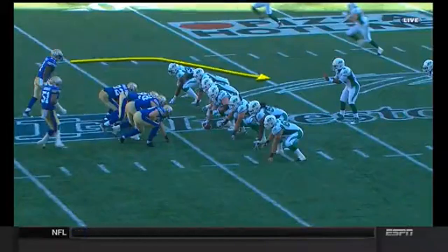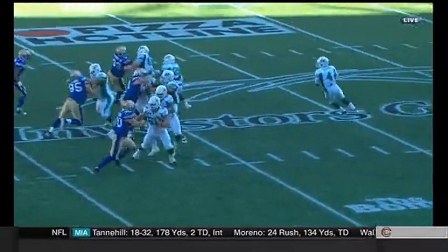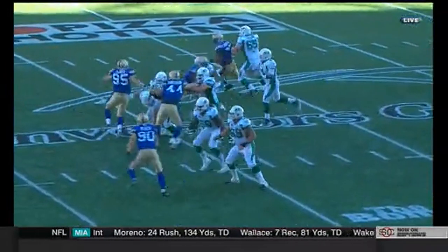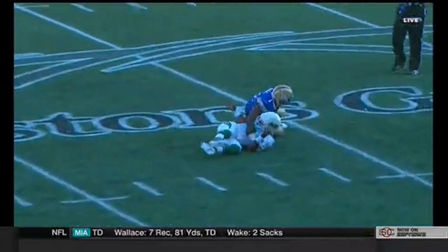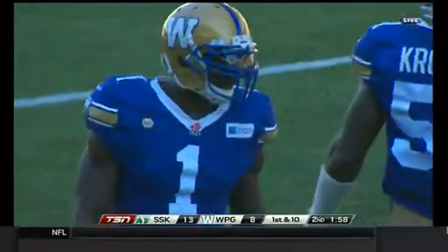It's a delayed blitz here from the linebacker. You see those D linemen bunched up again in the middle. Tough to get a pass rush from those angles. And there's a late hit by Kowali. He could have pulled off that after Durant had thrown the football.